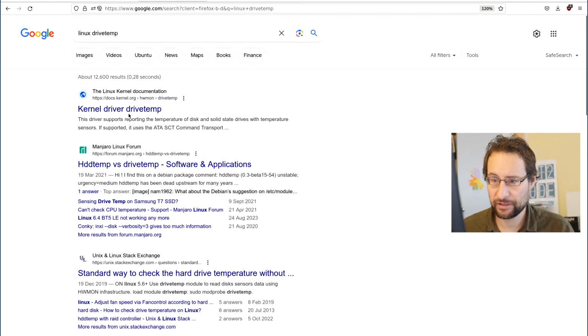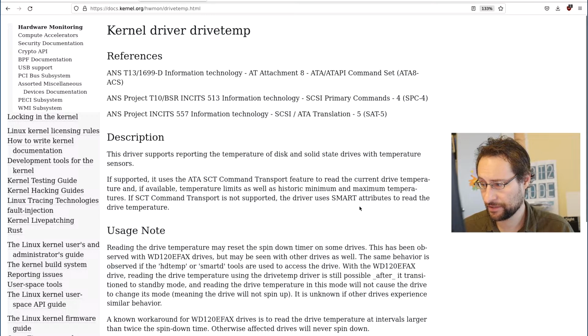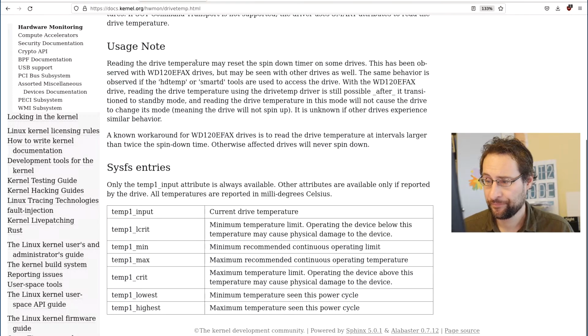Or is it for NVMe drives? Driver supports reporting temperature of disk and solid state drives with temperature sensors, ATA SCT command transport feature. If that is not supported, the driver uses SMART attributes to read the drive temperature. May reset the spin down timer on some drives. This can be observed with. Yeah.